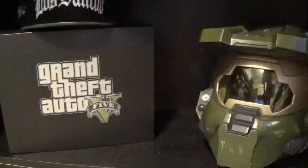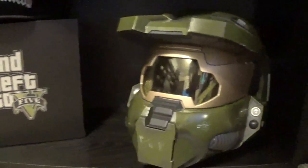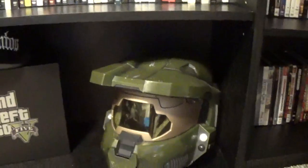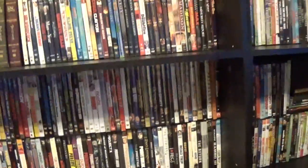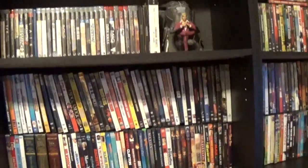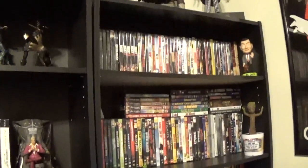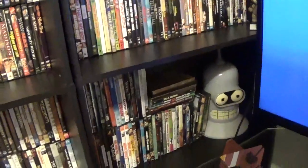Next to that is my Grand Theft Auto 5 and my Master Chief helmet that you can actually wear. And that kind of ends the games in here. I had to have some more room for my various DVDs, and so there you have it.